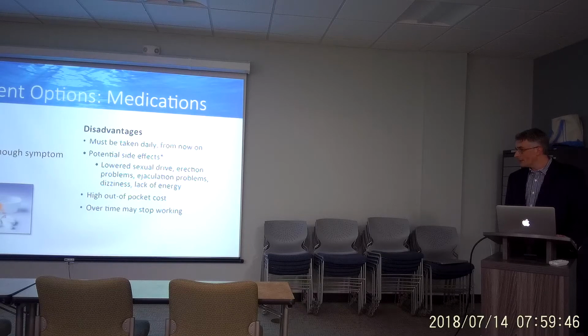There are side effects, though. Two of the medicines, finasteride and dutasteride, will lower sex drive and cause problems with erections. All the other medicines will cause some ejaculatory dysfunction. Less semen comes out at time of orgasm. For some people, that's a real big deal. For other people, it's no big deal at all.